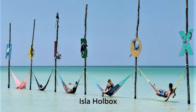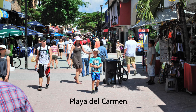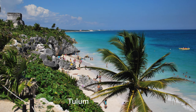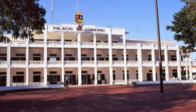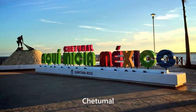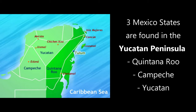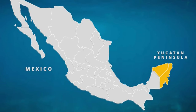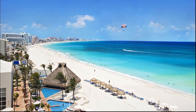From Isla Holbox in the north, all the way down the coast to Cancun, further south to Puerto Morelos, down to Playa del Carmen, over to Isla Cozumel, and then all the way down to the Tulum area, and even further down to Bacalar and the Belize border, where you're going to find the capital of the state of Quintana Roo, where all this is located. The name of that city is Chetumal. So this book has information for all those locations, as well as great places to visit in the other two states that comprise the Yucatan Peninsula, those states being Campeche and Yucatan.